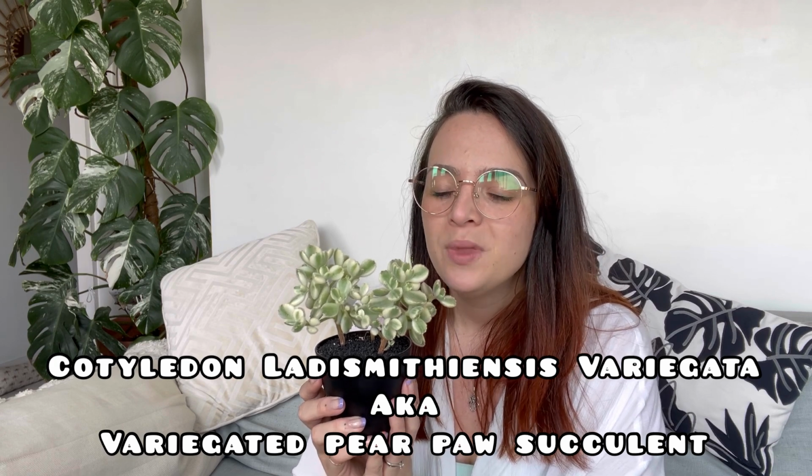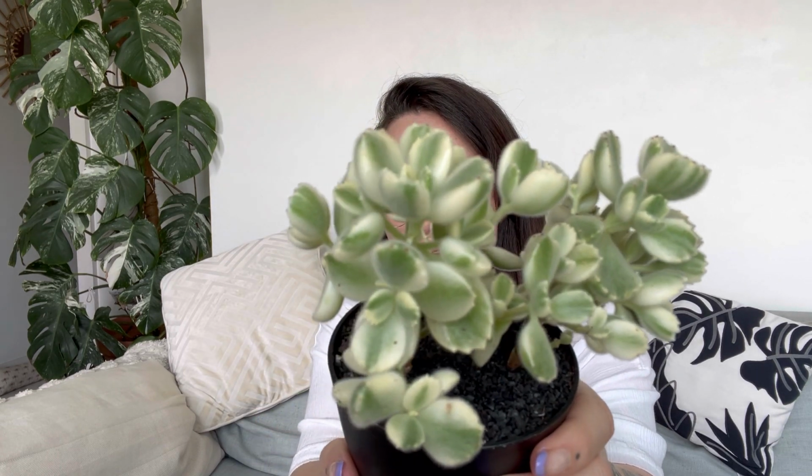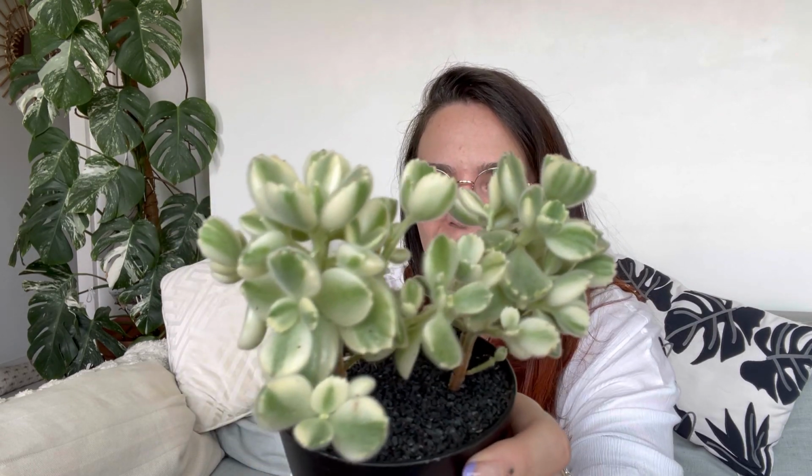Begins with a C. It's a variegated bear's paw, and I will show you it up close. But I need to figure out how to clean the leaves, maybe with a little brush, because the leaves are fuzzy, so they've got loads of soil bits in them. But this is it. How stinking cute. Oh, I love it. I really, really love it.